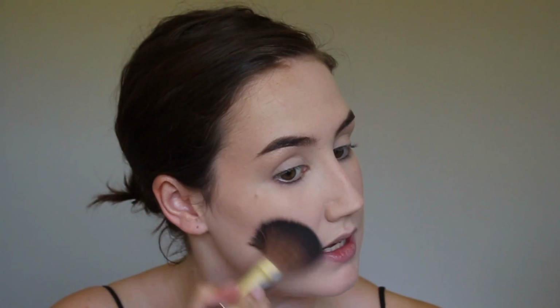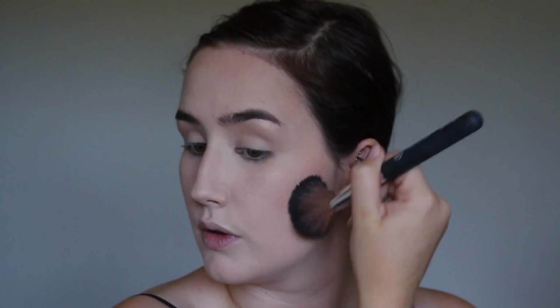You guys can see it's like super pigmented. I barely even touched my face. Bronzer is so freaking pigmented. Don't even know what to do with myself. Can you guys see the actual perspiration on my upper lip? That is foul. Moving on, I'm going to be taking the blush palette.